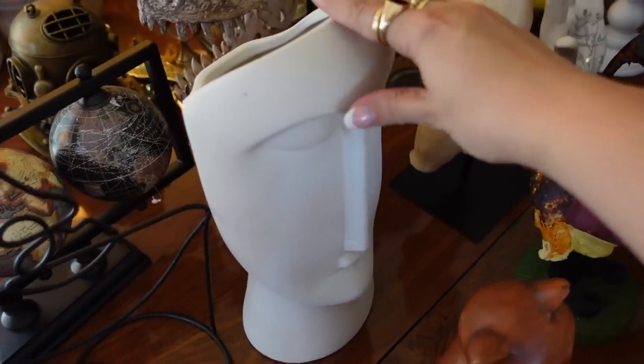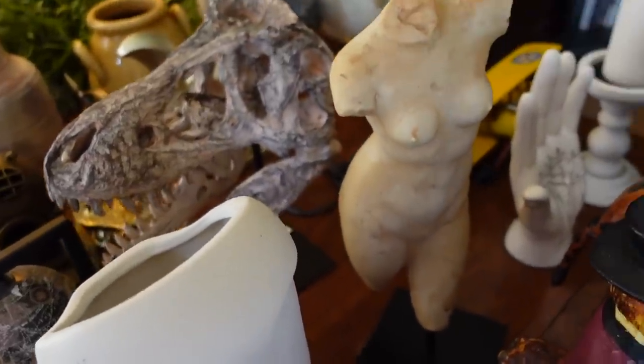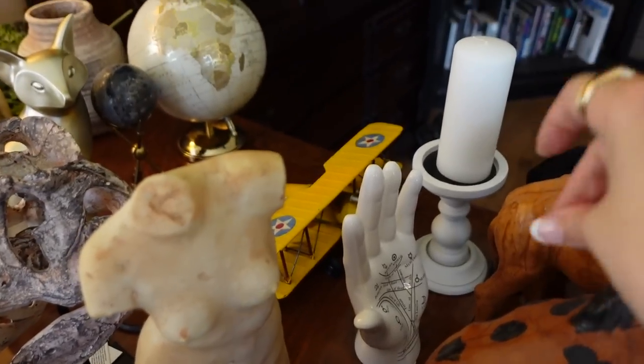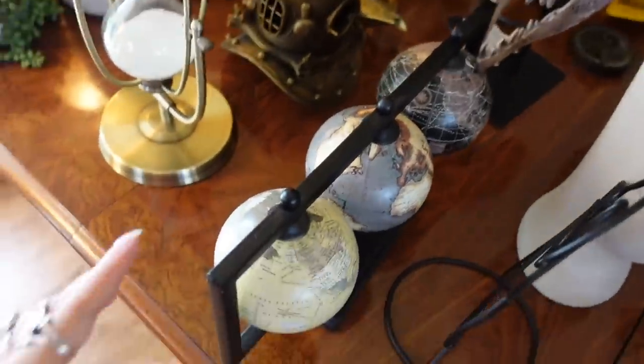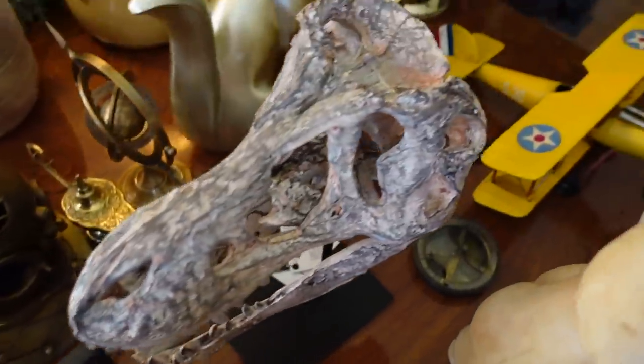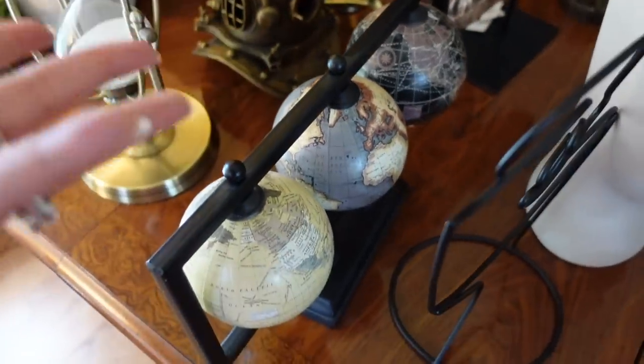We've got a vase of a face. We've got a naked lady, hello. And then we've got a hand and then, you know, what's it called? A candlestick, yes. The next row, this is what I'm calling my Indiana Jones row, mostly for the dinosaur skull, but it's stuff that reminds me of Indiana Jones.